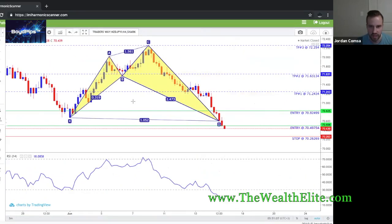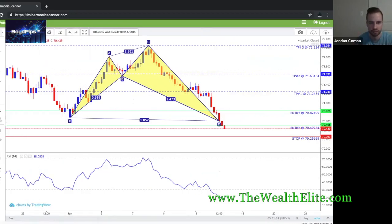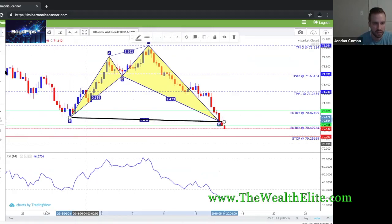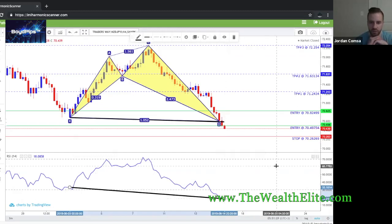I can tell you right now, we don't have divergence on this one. Let me show you why. Let me show you we don't have divergence. Let's grab our trend line. See how between X and D, it's slightly going down. And then we come down to the RSI and we line everything up. See how that's also going down? That's not divergence. That's showing a continuation to where price may continue to just go down. Okay?